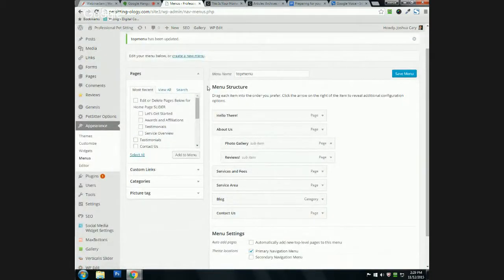So now one of the last things we're going to show you on the menu items is how you get new pages onto the menu bar. Because sometimes when you create and publish a new page, it does not automatically add itself to the menu bar. That's by design. So what you do is you go into menu, and over here, you will see a few tabs, most recent, and this is going to have all of your recent pages that you created. If you want to add a page that you do not see here, you just go to where it says view all. Now you are viewing all of your pages.